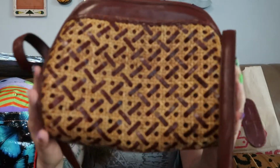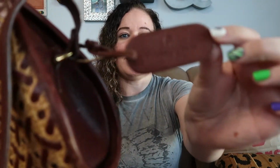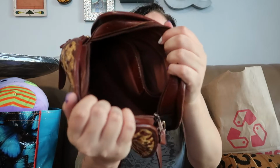This is a vintage wicker and leather purse. Totally my thing. It's made by Etienne Aigner. I don't know if I'm butchering that. I probably am. I'm not even sure if you can see that because my face is still in the frame. There we go. Just front and back, same thing. The inside's pretty clean. And I'm in the market for a new purse, or I was until I found this.